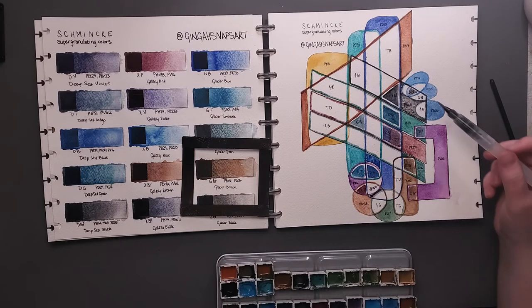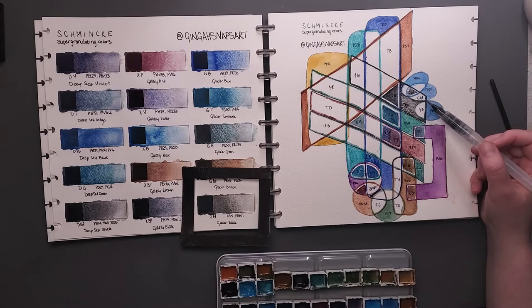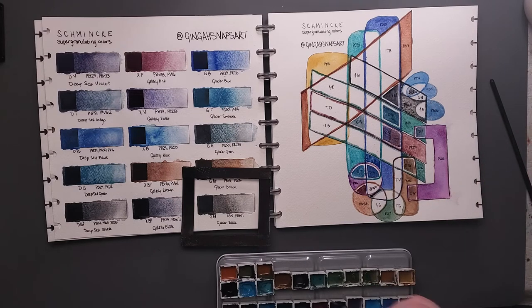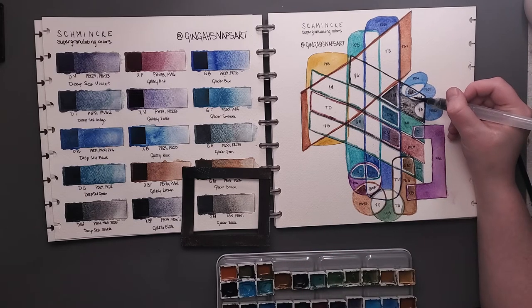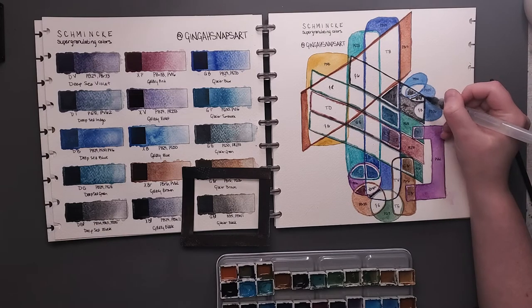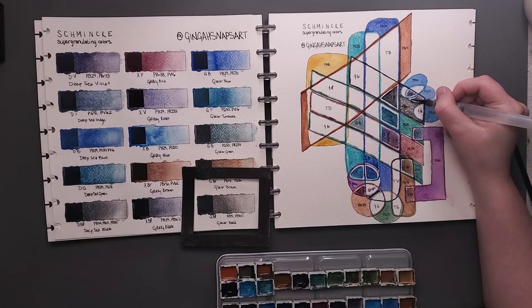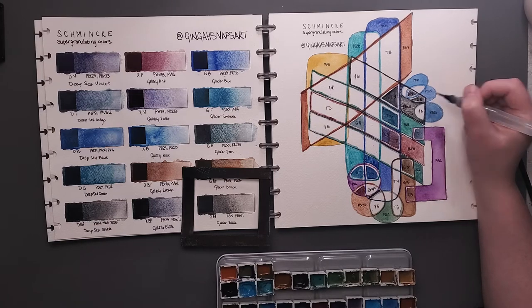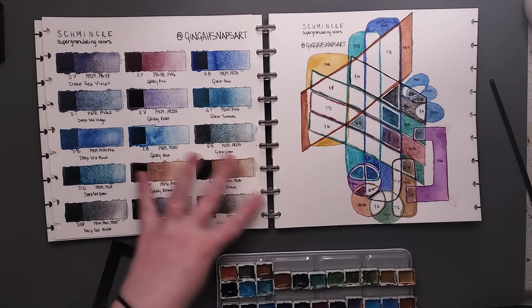That was Glacier Brown. So the last Glacier color is the Glacier Black. Glacier Black, I have marked GBL. It contains PB35 and PBK11. Nailed it. Okay, so that is the end of what we covered in part one.